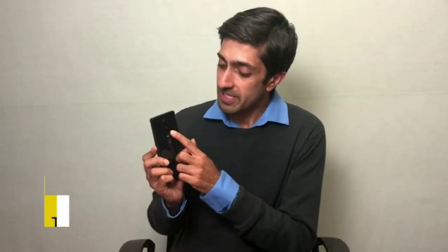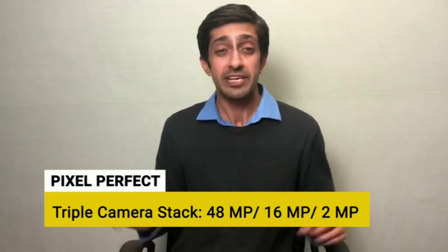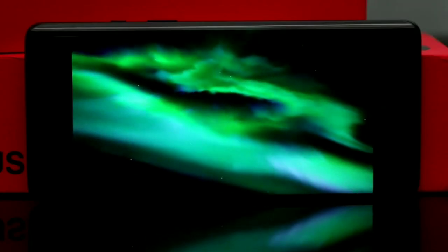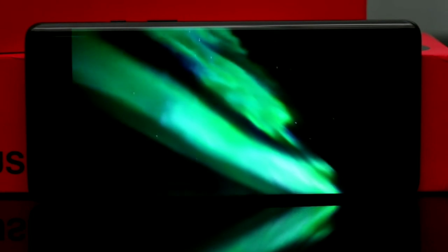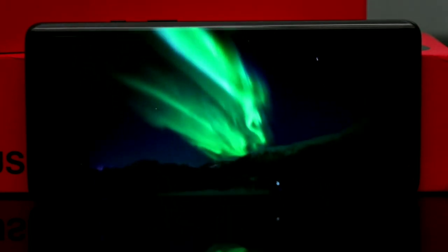Now, the 48 megapixel camera, the 16 megapixel camera, and the 2 megapixel camera come together to deliver magic out here. Now, the ultra-wide camera that's on this device is capable of a field of view of 116 degrees. And not just that, we're looking at 4K video at 60 frames per second. And it gets better. If you're looking at slow motion video, we're looking at 720 frames per second. The question is, what will you do with all this capability?